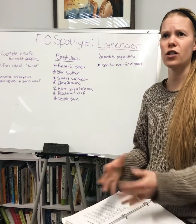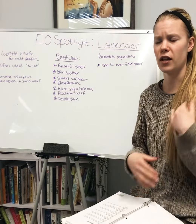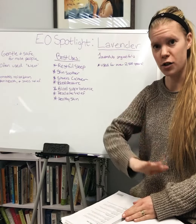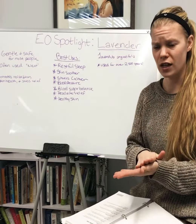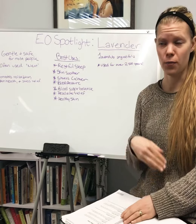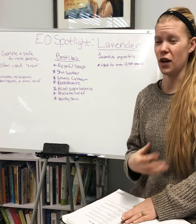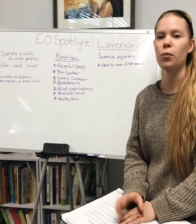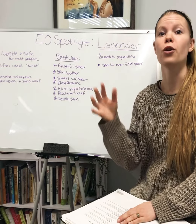So yeah, things you can do for restful sleep: you can put the oil on your back, down along your spine. You can put it on the bottom of your feet. You can diffuse it as well. If you have a diffuser at home, you can put about 5 drops of the essential oil in it and it'll smell really good. You can put it on 10-15 minutes before you go to bed.